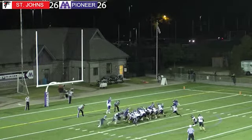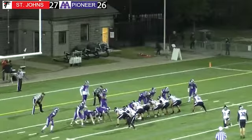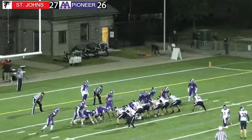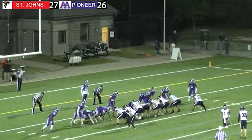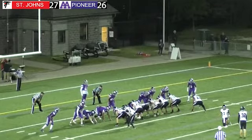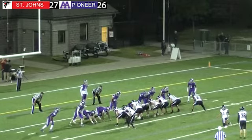Now Munger on for the extra point as he kicks it through. And that gives St. John's the 1-point lead, 26-27. 7:55 left to go in the third. So now Pioneer to return the kickoff.